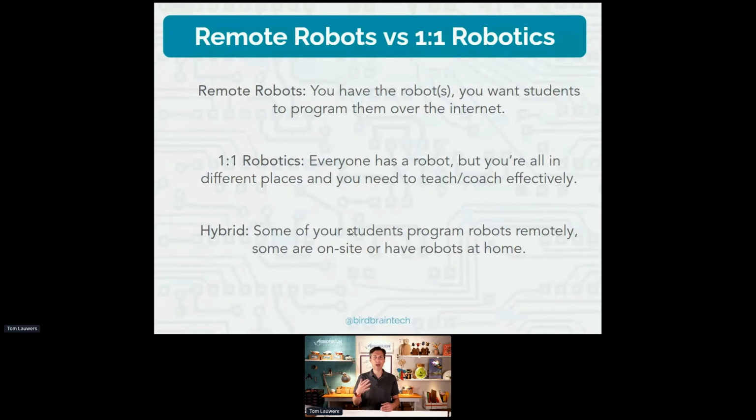When you have remote robots, you don't need all that many of them to provide access to quite a few students. So if you have 3 robots set up, you can have students filter in at a station or perhaps online as part of their homework and just log in for 10 or 20 minutes and program those robots.